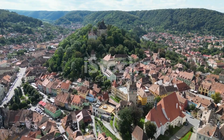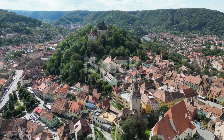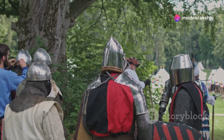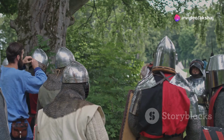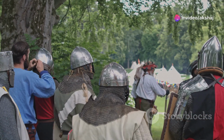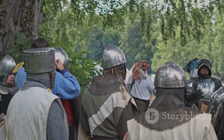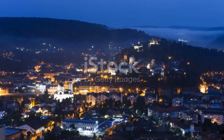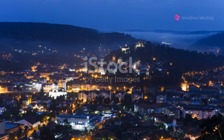And for a truly unique experience, visit Sigara during the annual medieval festival. Held every July, the festival transforms the town into a medieval spectacle, with jousting tournaments, craft demonstrations, and people dressed in period costumes. Sigara is a place where time seems to stand still.